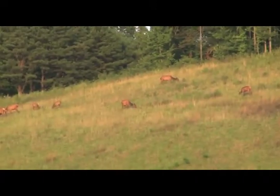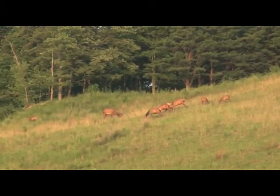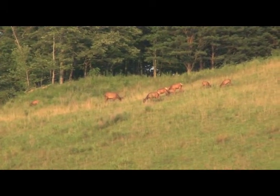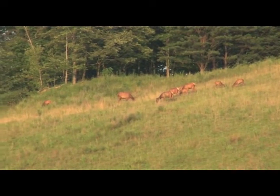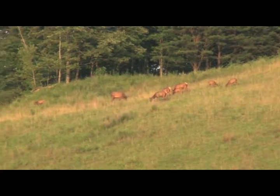So now let's see how many more elk we can get coming out of the hills here behind me. They look good and healthy though. That bull's gonna be nice though.